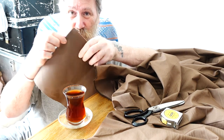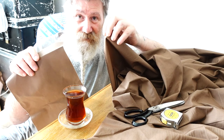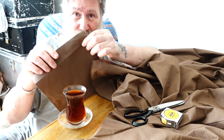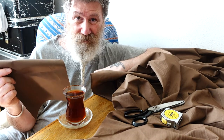I'll go all across with the scissors. So this won't work on the thin material, that's why I'm using the iron. But it's basically the same way of marking stuff up and getting it all lined up.